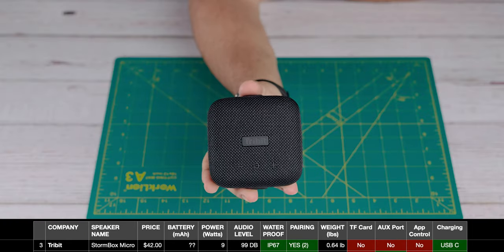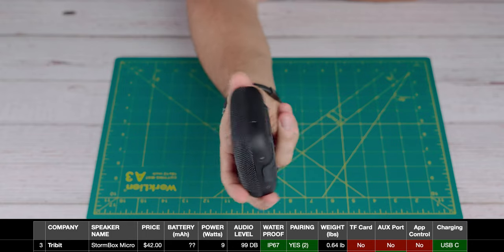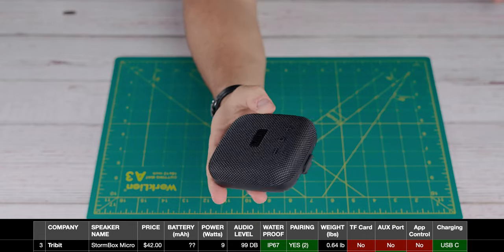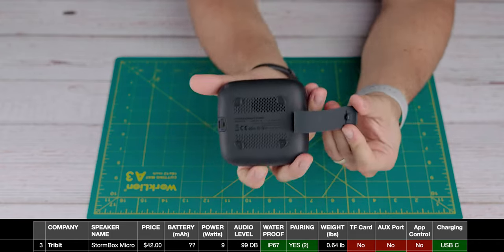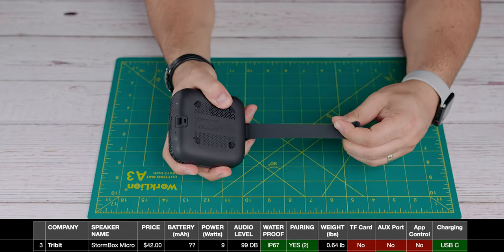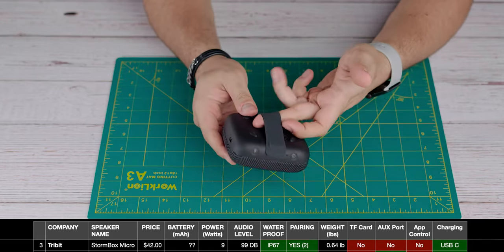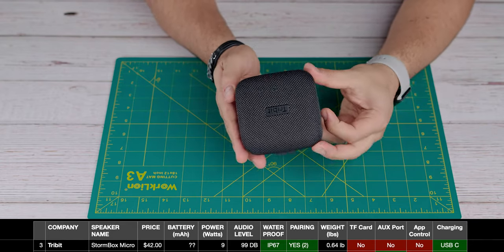Third on the list is this speaker called StormBox Micro by Tribit. I have been recommending this speaker as one of the best speakers you can buy under $50, but after testing the SoundBox Pro, I do want to recommend that this does not get as loud as the first speaker that we looked at, but it's about the form factor. Number one, this is IP67, so it's dust resistant. And then it's also water resistant.